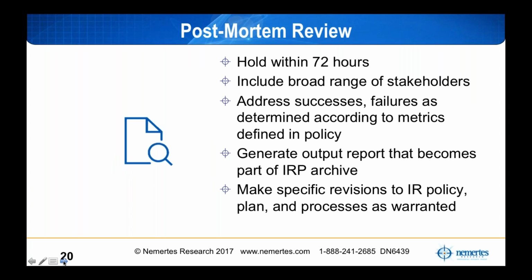I mentioned this at the beginning. The post-mortem review is absolutely critical. The post-mortem review is one of the most important things you can do as part of your incident response process. And as a matter of fact, NIST devotes an entire chapter to what you should do as part of your post-mortem, who should be in it, who should participate, how quickly it should happen. But I think the key thing that I really want people to understand is that it's important not only to have it, but it's important to take the mindset of, we're not seeking to cast blame, we're seeking to capture information.